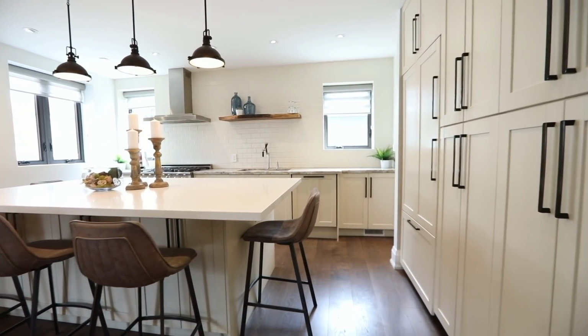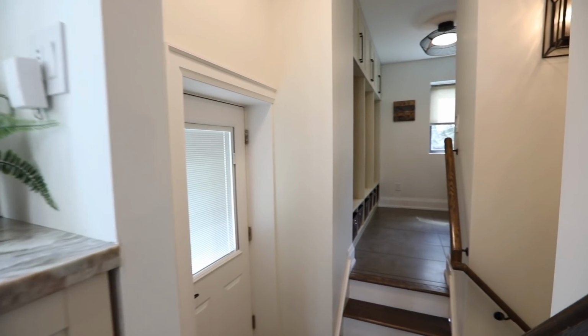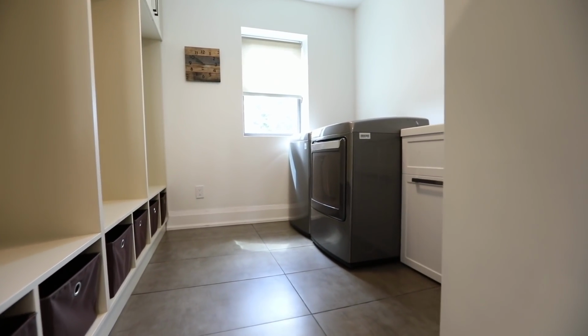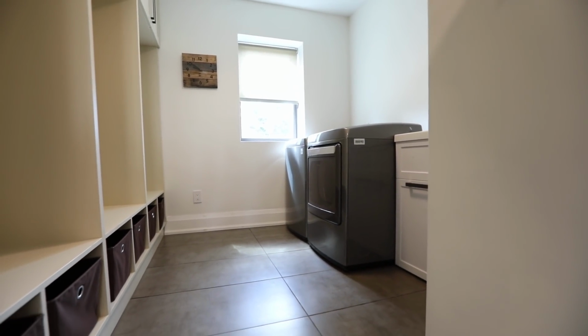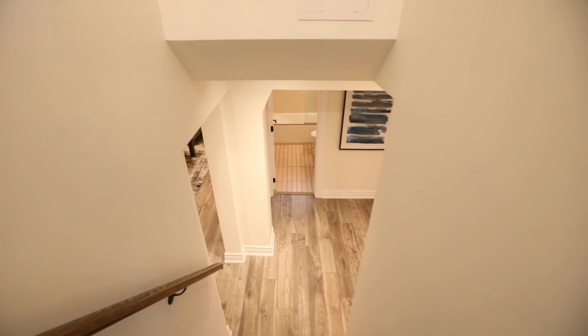Off the kitchen is a sunken landing with a side door entry into the home. Its floor and that of the combined laundry and mudroom are finished with porcelain tiles. The mudroom also features custom hall tree cubbies with lower shoe storage and overhead storage, as well as a high-end washer and dryer. And the stairs to this room and to the lower level both have oak treads, an oak handrail, and LED step lighting.